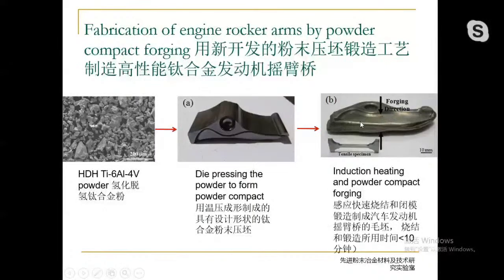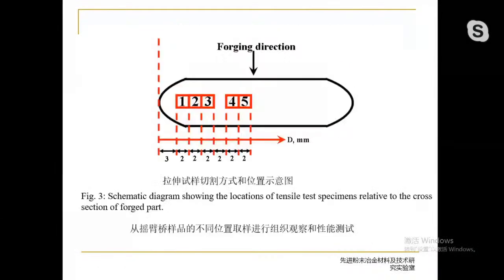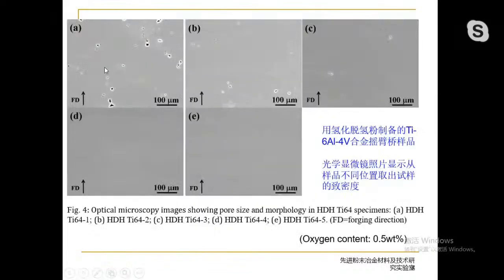So really just one pressing will produce this. During this process, we get the shape, but also we get the material, because the material is consolidated. So we examine the part by producing samples from different locations in the part, and then examine the metallurgical quality to see whether there are many pores or cracks inside. We find that very close to the surface of the part, we have some very small pores, and the fraction is not so large. But towards the middle, it's really dense.